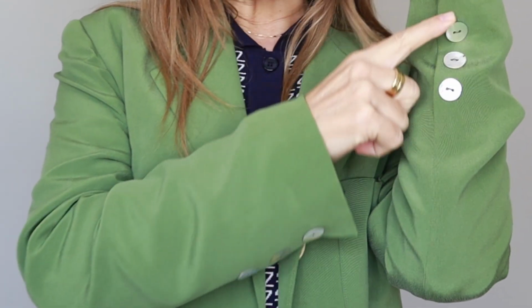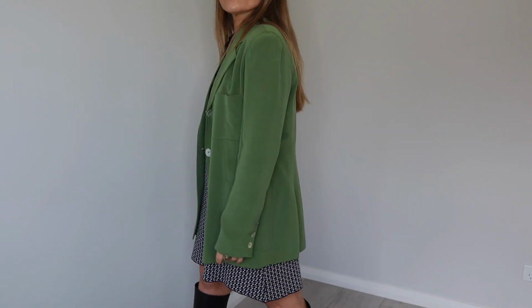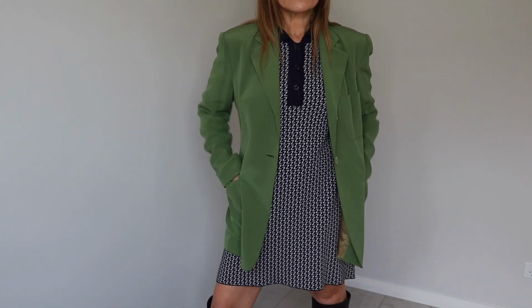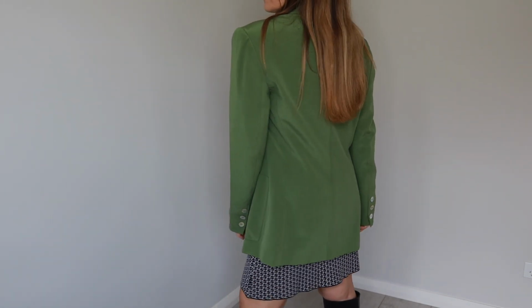There are so many special details about this blazer. You have the mother of pearl button detail on the cuff. You have a chest pocket at the front here. You also have these front pockets, which are very exaggerated and just make this blazer so statement. It's one of the details that I love most about this blazer.